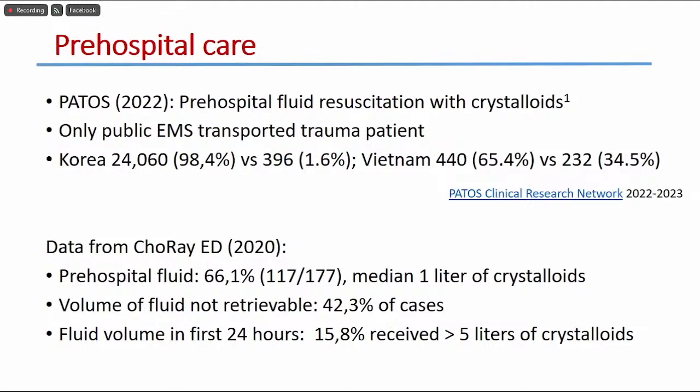From our data, we have pre-hospital fluid in 66% of all cases, with a median of 1 liter of crystalloids. However, in 42% of cases, the volume of fluid is not retrievable. And for the fluid volume in the first 24 hours, 15% of them receive more than 5 liters of crystalloid. According to the data from BATOS 2022, the data in BATOS includes only public EMS transported trauma patients, not those from the private one or maybe the lay rescuer. Here the data from Chia ED includes all kinds of trauma patients admitted to the ED.